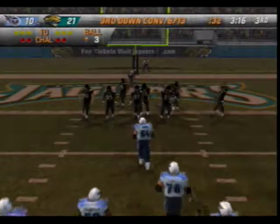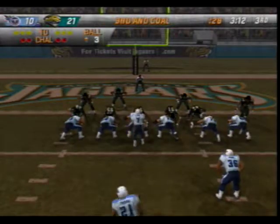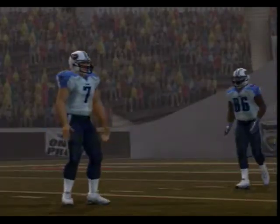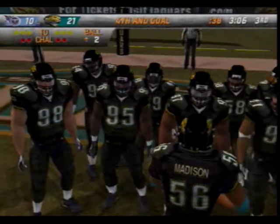It's third and goal at the 3. Handed off to the back. Madison is there for the tackle at the 2. Trying to run it on third down does not work, so we'll see what they decide to do in this situation.